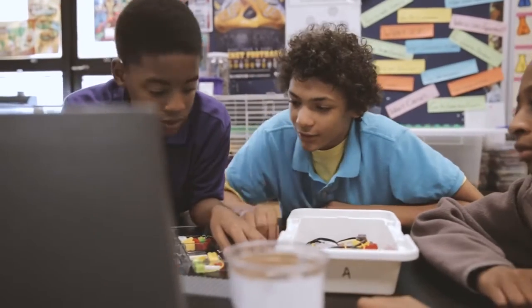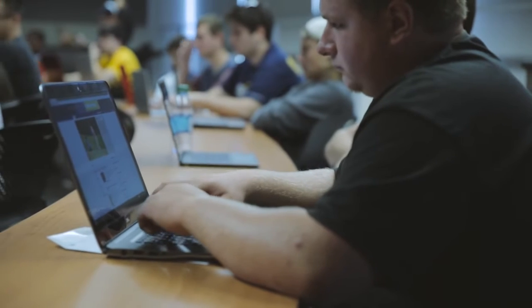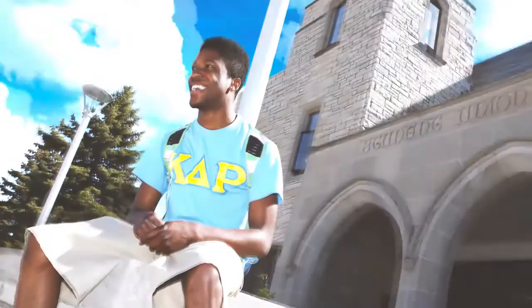In order to prepare students for their progression from grade school to high school to college and into the workplace, they need to be acquainted through a technology-infused learning environment that will prepare them for our technology-infused world.